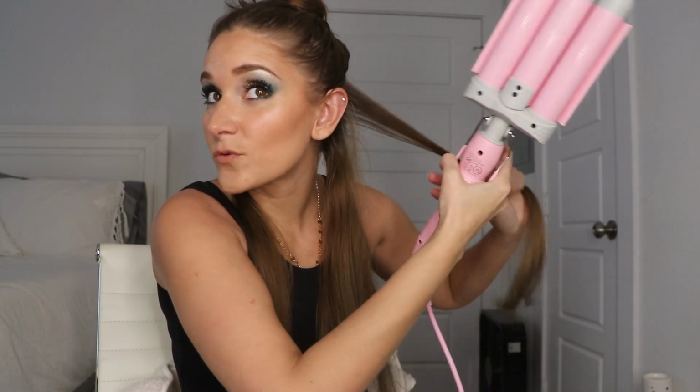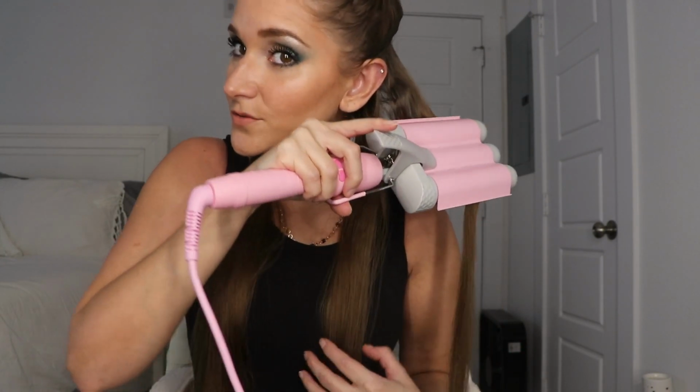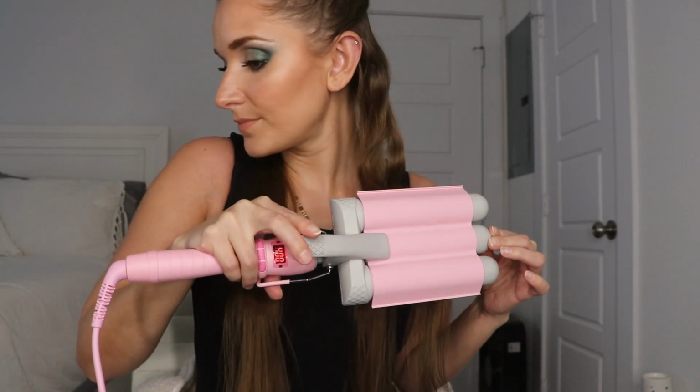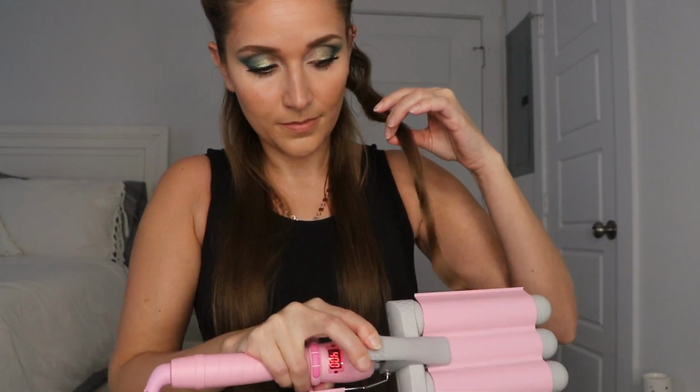Okay, so she's already heated up. That did not take long at all. I've never owned one this wide before, so it's actually gonna cover a lot of hair at one time, which is awesome. Okay, let's get started. So I'm gonna clamp it down and then just continue to go down my hair. Okay, so we've got one part done.